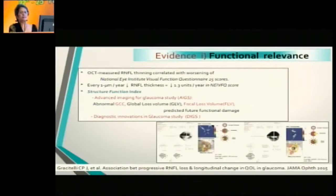So is there evidence of relevance to these OCT-depicted changes? Yes, there is. The functional relevance, first of all, was correlated with the National Eye Institute Visual Function Questionnaire 25 scores, and every 1 micron decrease of RNFL did give rise to a reduction in the NEI score. Structural Functional Index. Now, these two interesting studies, the AGIS and the DIGS, Advanced Imaging for Glaucoma Study and the Diagnostic Innovation in Glaucoma Study, are attempting to answer these questions, and they've come up with some clues of GCC, GLV, and FLV, which predict future functional damage.